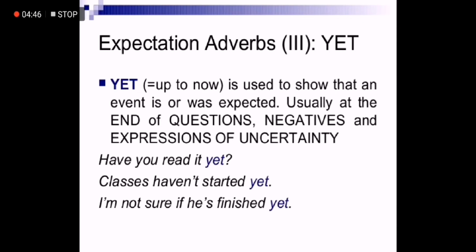Moving further, expectation adverbs, number three: we have yet. Yet means up to now. It is used to show that an event is or was expected, usually at the end of questions, negatives, and expressions of uncertainty. Examples are: have you read it yet? Classes haven't started yet. I'm not sure if he's finished yet. So these are usually positioned at the end of a clause or sentence.